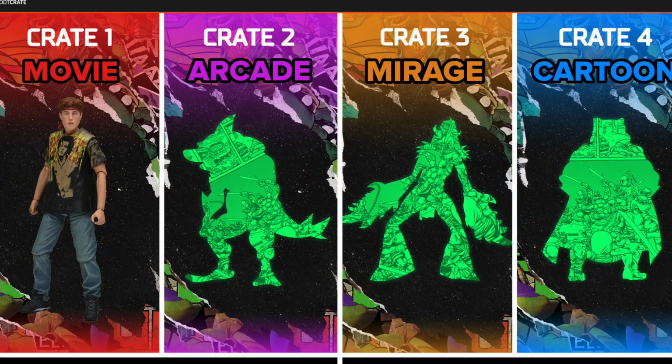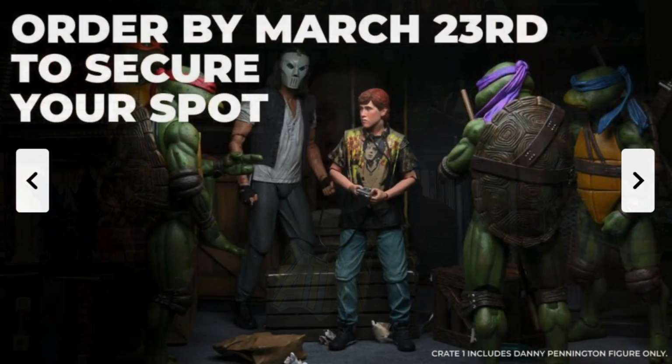And of course, like I said, you get 4 Loot Crates. It begins with the movie Loot Crate, then you have the arcade Loot Crate, and then you have the cartoon Loot Crate. No, I'm wrong. You have the Mirage Loot Crate, and then you end with the 4th Loot Crate, which is the cartoon Loot Crate.